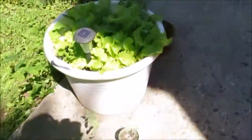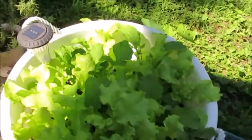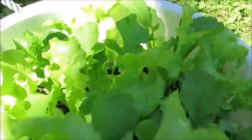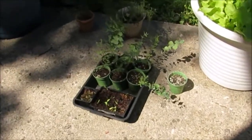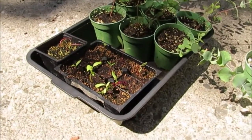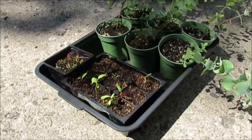Then over here is more Black Simpson lettuce. I had to re-sow it because the other ones just kind of went to seed, and there is some radishes in here. So it's a nice little salad mix. So I got some plant starts here. I have the more Swiss chard starts. So I'll have a bit more for the winter garden, or fall garden I should say.